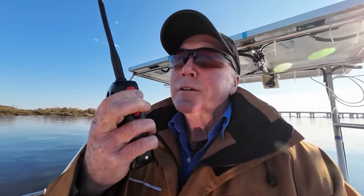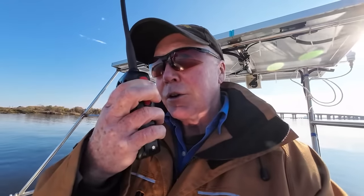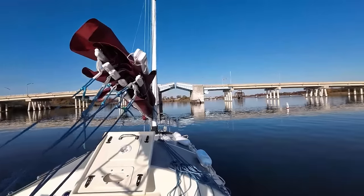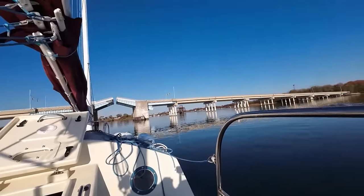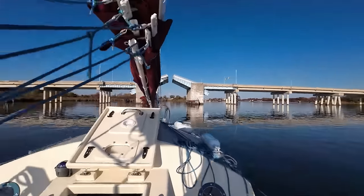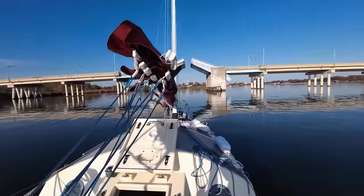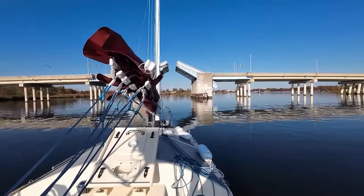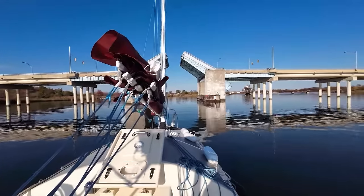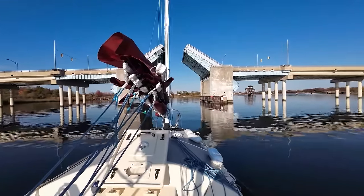Roger that, Cap. Will you be returning back through today? Negative. I'll be in for 36 hours. Over. Roger that, Cap. We'll go ahead and open on up for you. Have a good day. Thank you very much. There we go. The bridge is opening. We can increase speed. Bridge opening. It doesn't matter how many times I do this, I get a thrill out of it.